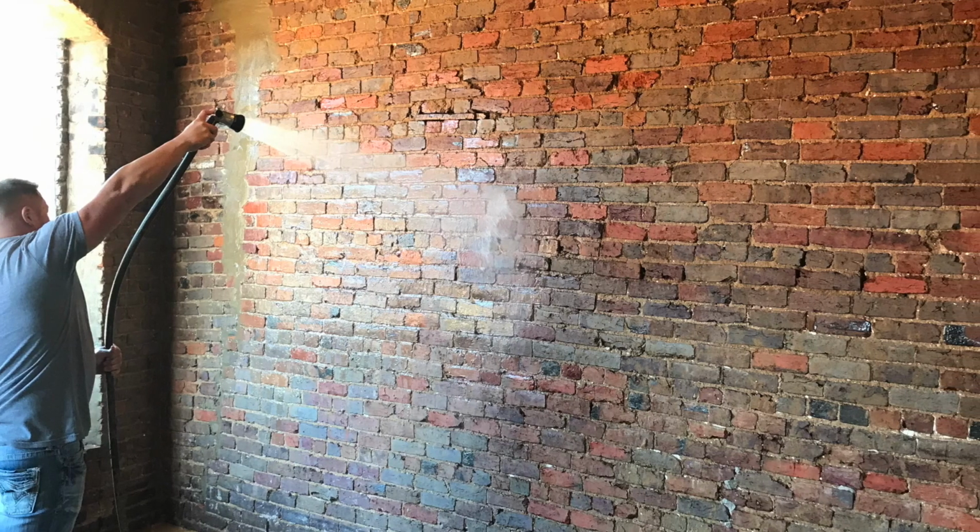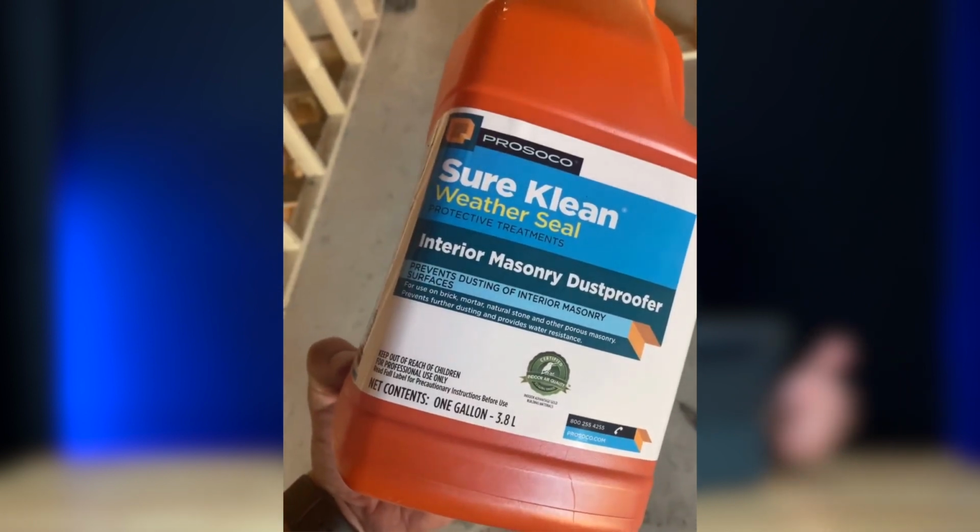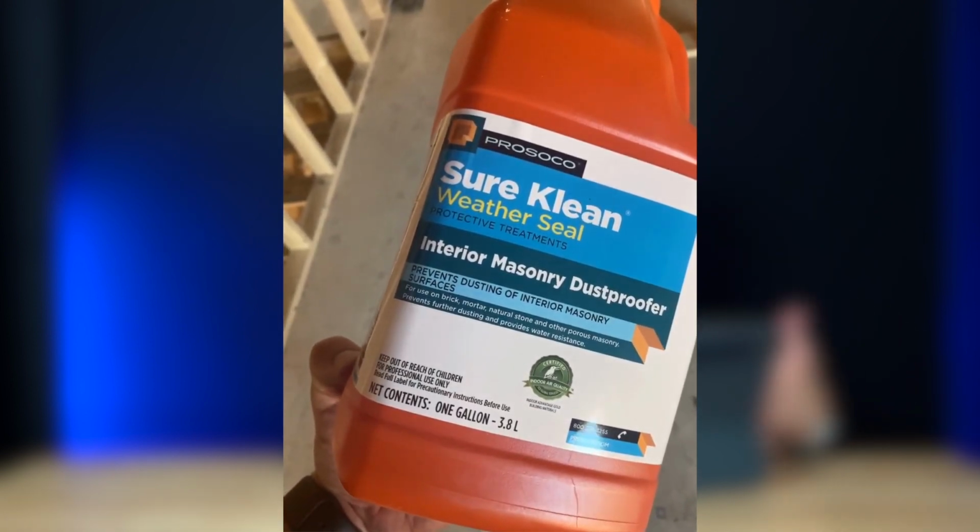If you're going to expose it to pull the mortar off or the plaster off, you want to make sure you brush it. We actually washed it down with a water hose, brushed it again. We used a cleaner to clean that brick. Even leaf blowers to blow off.